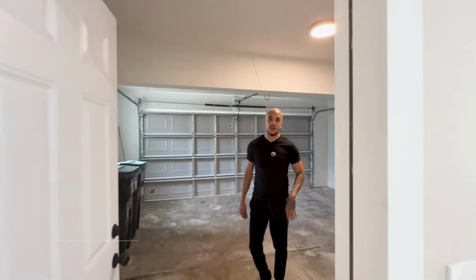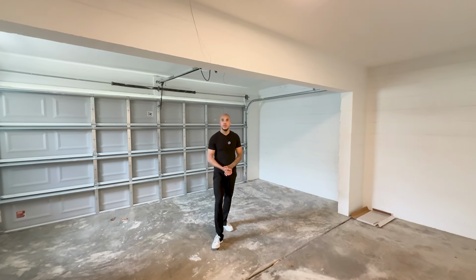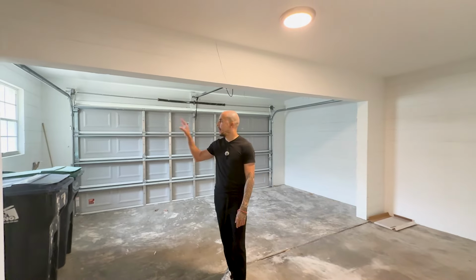So pretty standard garage in here, of course, 2-car garage, so you can fit 2 cars. And this is where you are gonna see your water heater, and really nice and convenient. You have a window in your garage, so why not have natural light coming into your garage as well.